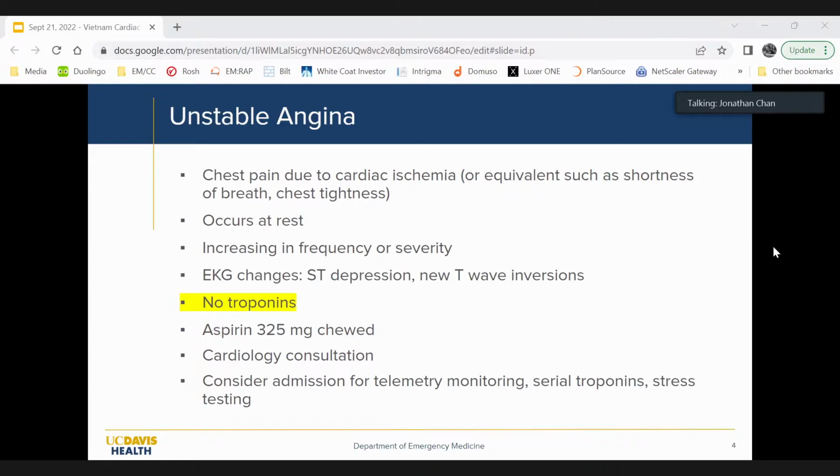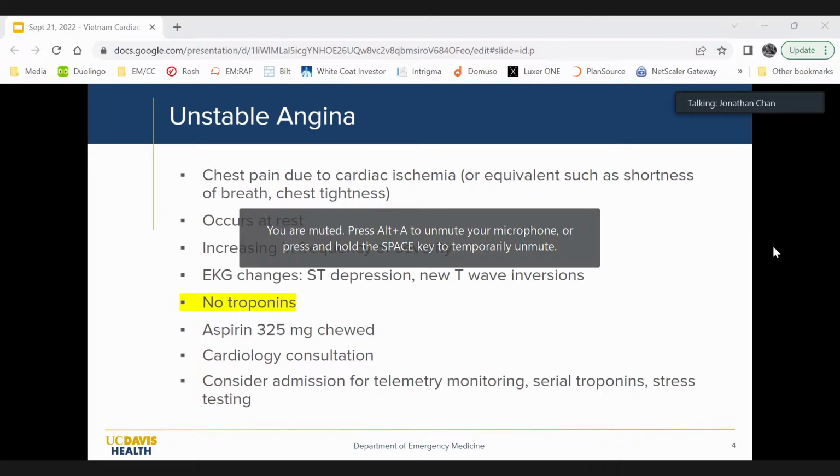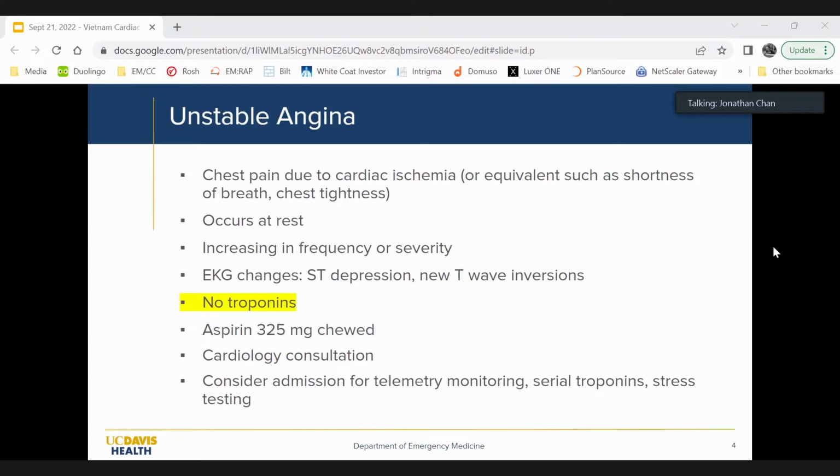For the treatment of unstable angina, aspirin is the one medication that's been shown to help with mortality of patients. So we recommend 325 milligrams of chewed aspirin. And for these patients, it depends on the story when you're talking to them. You can get a cardiology consultation and have them help with deciding if this patient needs to stay or if they can go home.